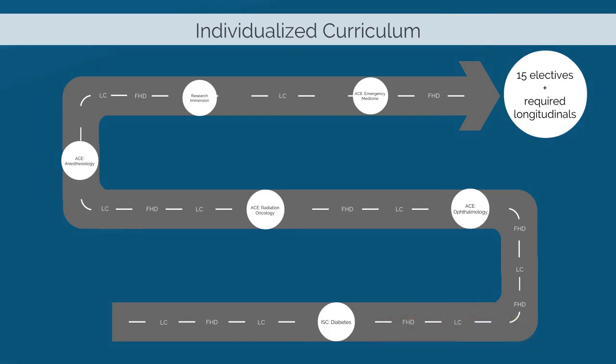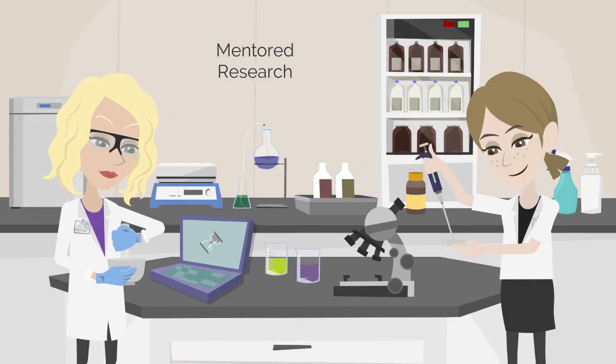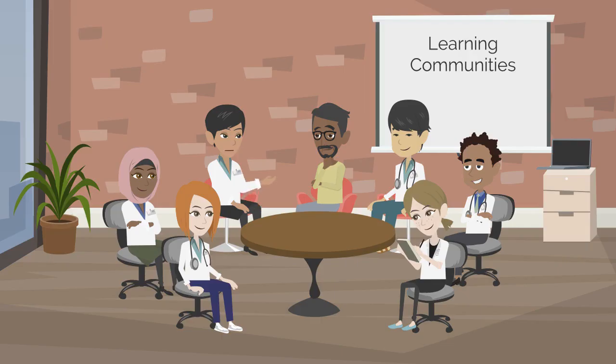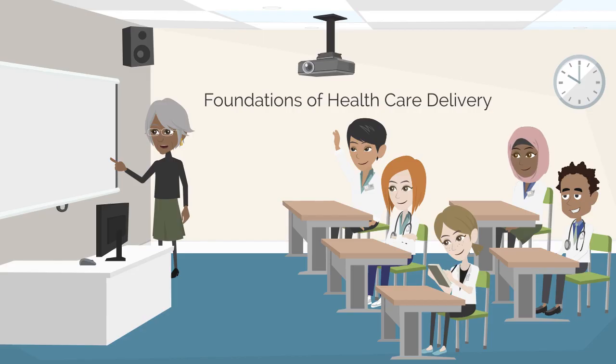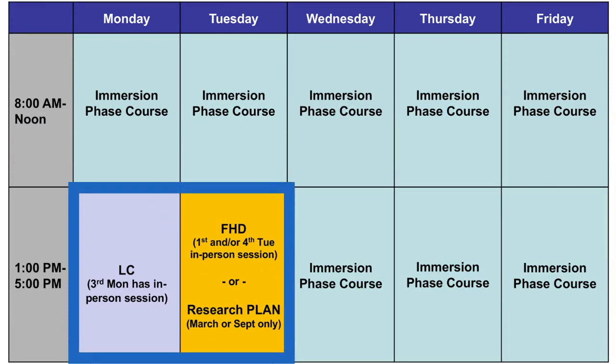In addition to the 4 main course types, the longitudinal elements of the curriculum continue in the immersion phase. Students complete a mentored research project to support their research and scholarship skills. The learning communities continue to support students' leadership skills and professional development. The Foundations of Healthcare Delivery courses support students' professional development and help them think about the healthcare system as a whole. The longitudinal elements occur in the afternoon, so students may need to leave the clinical space on Monday and/or Tuesday afternoons to participate in the longitudinal curriculum.